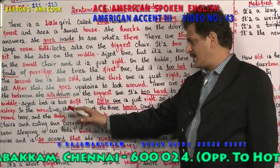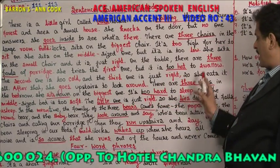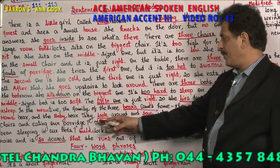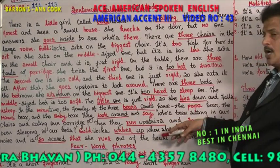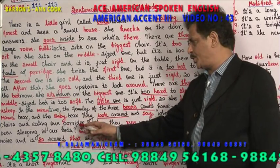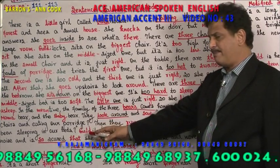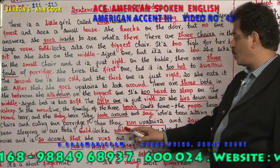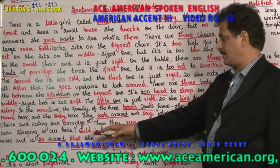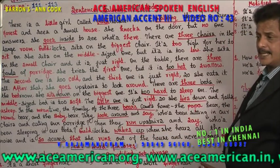In the meantime, the family of three bears comes home. The papa bear, the mama bear, and the baby bear. They look around and say, "Who's been sitting in our chairs and eating our porridge?" Then they run upstairs and say, "Who's been sleeping in our beds?" Goldilocks wakes up when she hears all the noise and is so scared that she runs out of the house and never comes back. Right, sir?